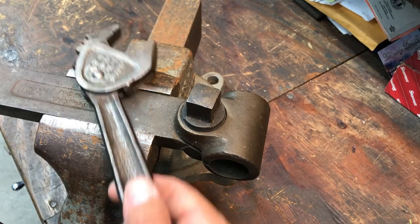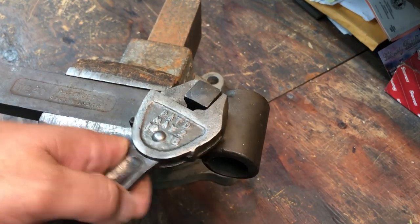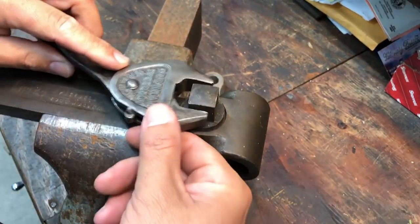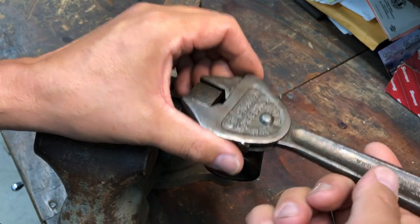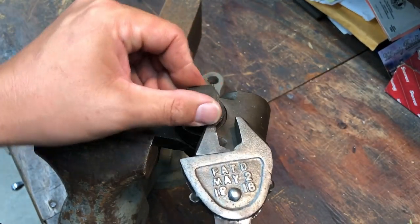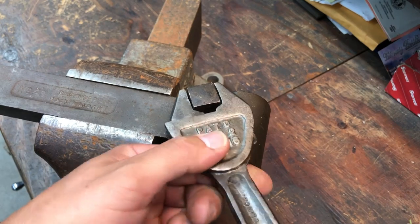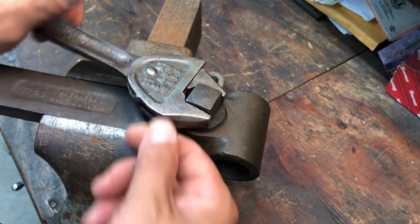Here's a little example of how this one operates. I don't think it's near as convenient as a modern day adjustable wrench, because it's always moving on you, but it's a very cool wrench.